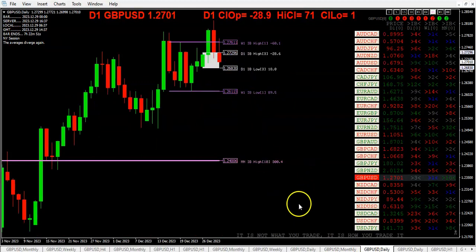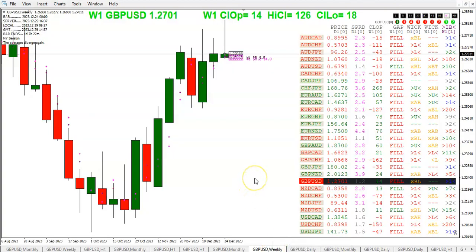And let's see, I guess we should probably take a look at the week also. All the weekly open gaps have filled across the board here. According to the dashboard, we're 16 pips above the weekly open. That could change by the end of the day. I'm sure things are going to wrap up and slow down. People want to start to get ready to celebrate the new year, right?